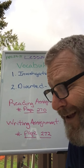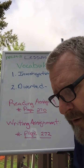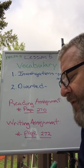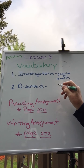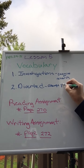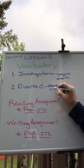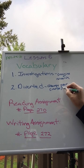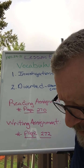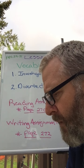Diverted. Let's check, is it on the vocabulary board? There it is, boys and girls, diverted. I almost forgot it. What is diverted? When we look at context clues, it means changes paths. So it is really the change of course. So to divert is to change your course. How do you spell course, Mr. Crowell? Or you can say path. So if you divert something, you're changing direction. So those planes go around the ash plume. Don't go through it. Bad for the engines.